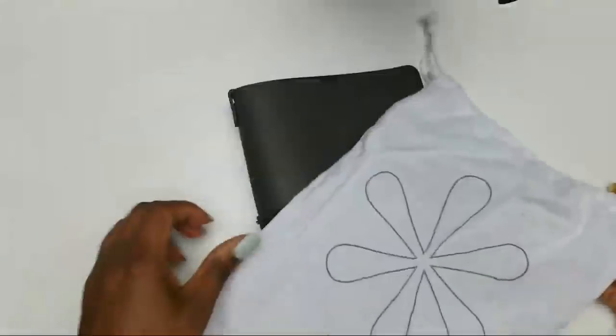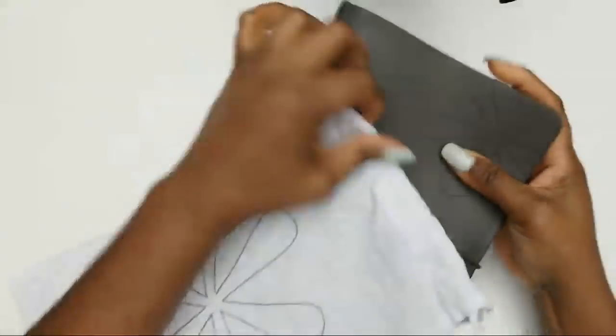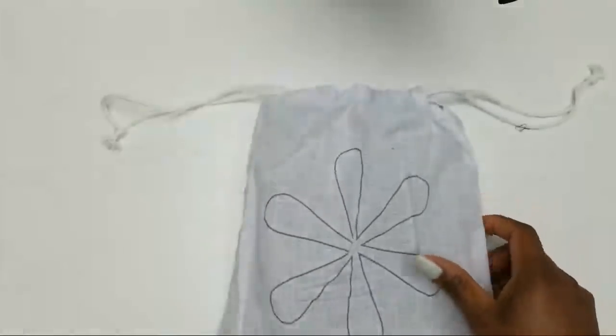Okay, I'm gonna put her back in her bag because she comes with a bag. She comes with her own pouch. I don't know how long she's gonna last in her pouch because y'all know how we do when we start using them.